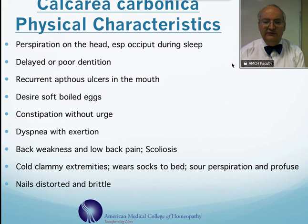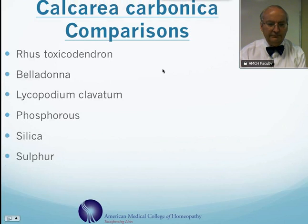There can be a lot of constipation, and that's probably our main remedy for constipation in newborns and young children. They can have a shortness of breath on exertion, and back weakness and low back pain associated even with scoliosis. Their nails can be quite distorted and brittle as well.